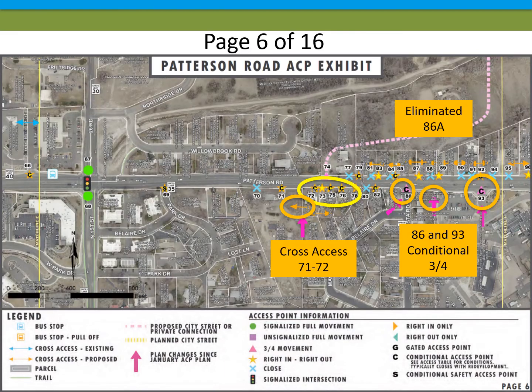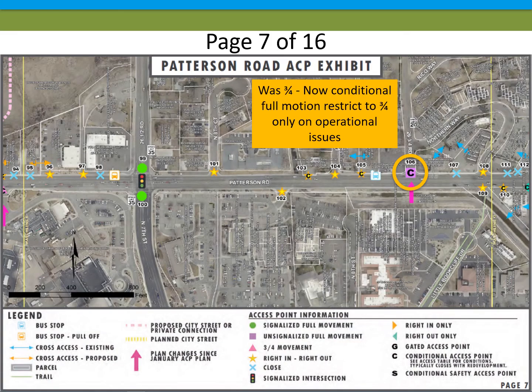Moving our way further east towards St. Mary's and the Mira Vista, Bel Air Drive neighborhood. Here we had a number of changes there reflecting the neighborhoods, as well as St. Mary's concerns with some of the original proposed accesses in through there. Moving our way further east, we're east of 7th Street at 26 3/4 Road, and that has been established as a full motion that would eventually be restricted to a 3/4 access only if there were operational issues with that.